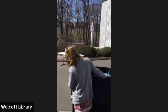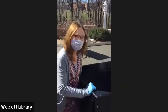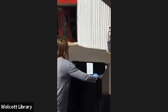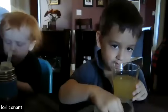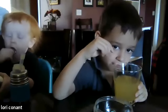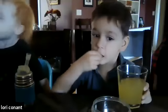Where's that handoff? There it is. I'm gonna take these books and we're gonna bring them into quarantine. Now they're bringing them inside so they can quarantine them.